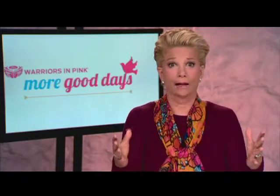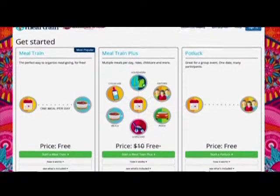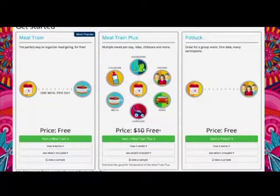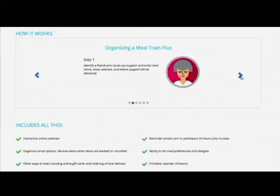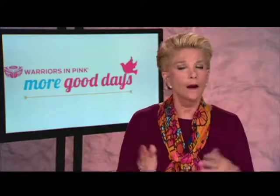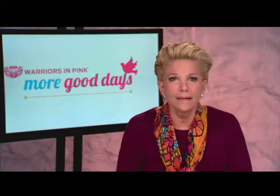And then they also partnered with Meal Train, and that's the coolest online platform where a family can go on and make a profile, and you lay out on a calendar what you need: meals at night, babysitting, grocery shopping, all the things that a mom would normally do, except now she's feeling crummy because she's in the middle of cancer treatment. And everybody can fill in the spaces, and before you know it, everything's getting done that a woman needs to get done. It's an amazing program.